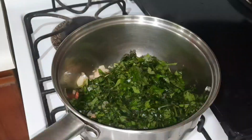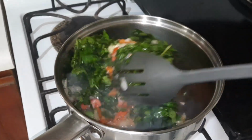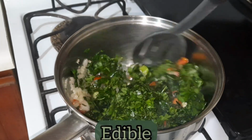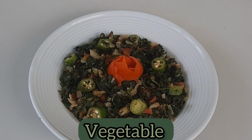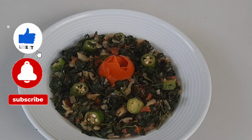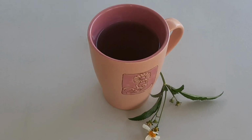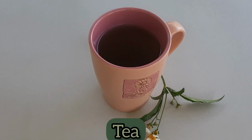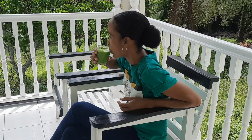And people use it in different ways. The leaves of Spanish needle are edible, and so some people choose to cook the leaves and eat them as a vegetable. Others eat them raw. Then there are some people who use fresh leaves or dried leaves to make tea, and some people use the leaves to make a juice.